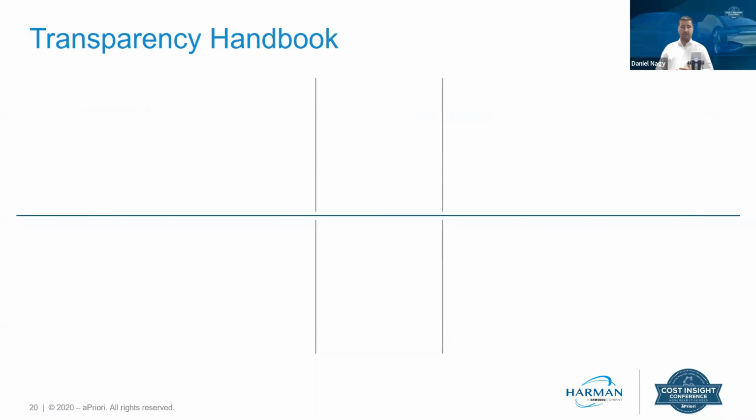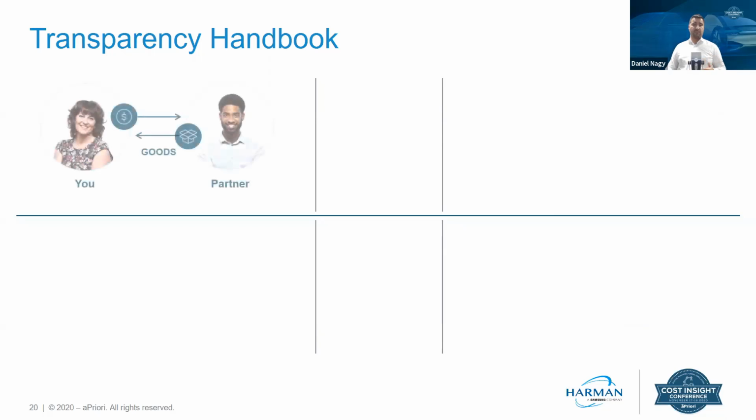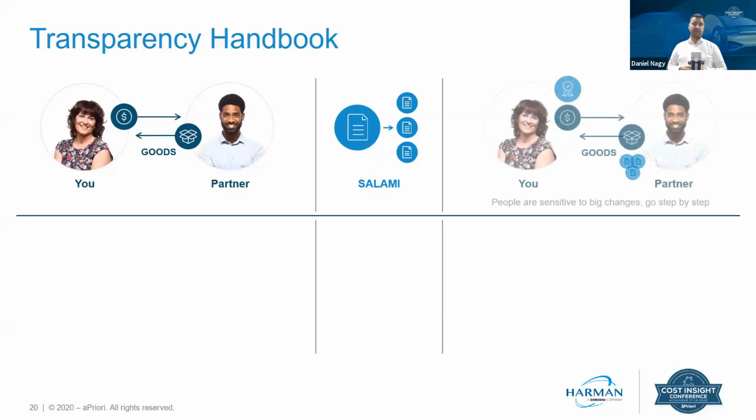Number five, as you know, all people are sensitive regarding big changes, and transparency is a big change. So you can play salami tactics. You can break it down into smaller steps and ask smaller questions at a time. By that, at the end, you will be able to collect all the answers you are looking for.